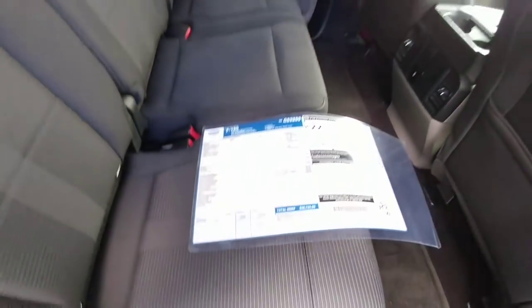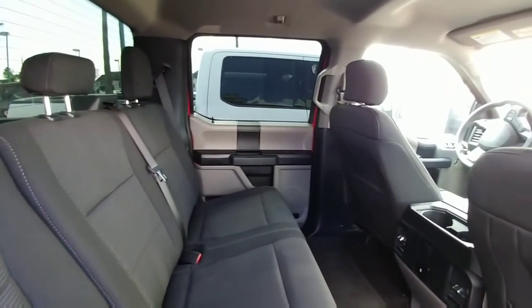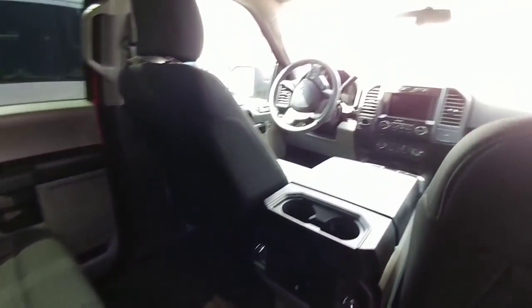This is a great value for this truck. This is really a package that I think most people would be able to wrap their budget around and their minds around because it gives you so much for the price.